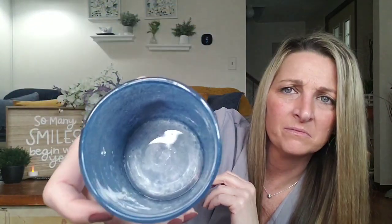But this is a really cool Threshold Blue Glass Votive Holder. This was $5, but I really like the blue. I plan on using this up in the kids' bathroom since I'm doing blues and whites. So I think that's a pretty color blue, don't you? I do.